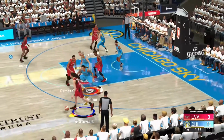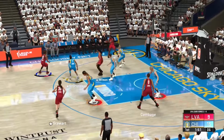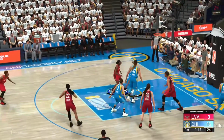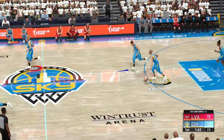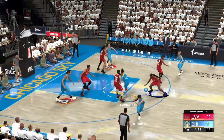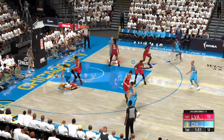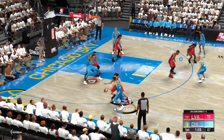Right wing. McCautry. Pass to Young. Second chance shot. And there it is. Her position might be guard and primarily point guard, but Young can score inside. She's 6 feet, tough, and quite crafty. Now here's DeShields. She's been patient so far. Nothing yet on the scoreboard. Back to Taurasi.